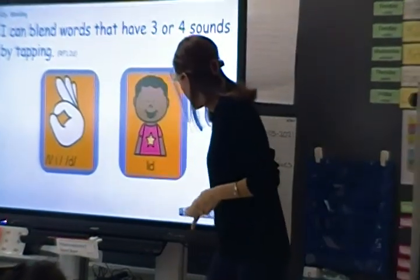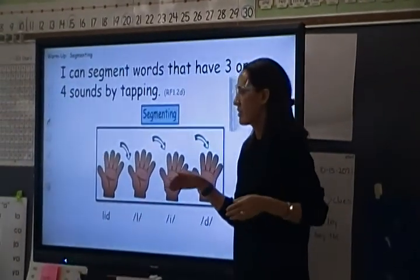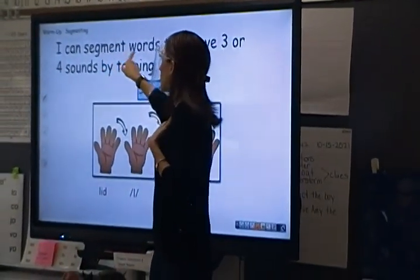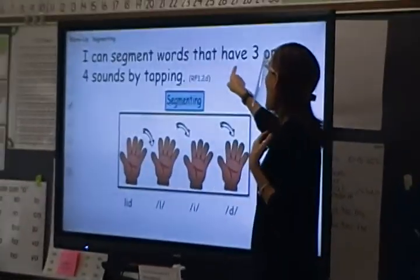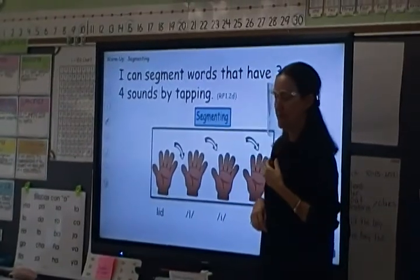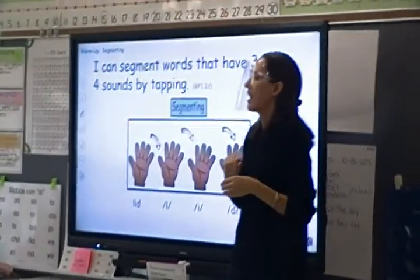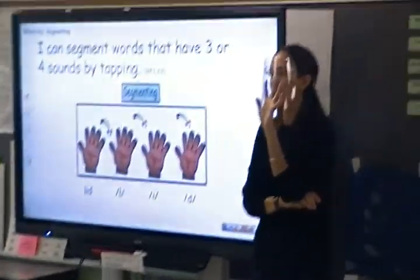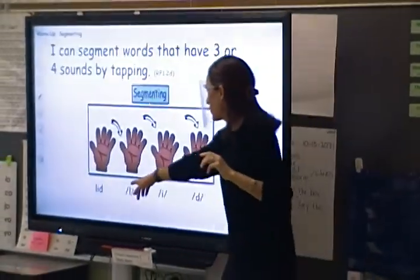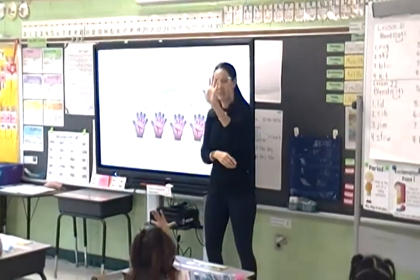All right, next one. Now we're going to segment the words. We're going to break them apart. So repeat after me. I can segment words that have 3 or 4 sounds by tapping. Okay, now remember, we're not going to be tapping, we're going to be wiggling the fingers. That's what they mean by tapping, okay? So, for example, let's do this one again. Same word we did earlier. We're going to break it apart. The word is lid, so say lid.